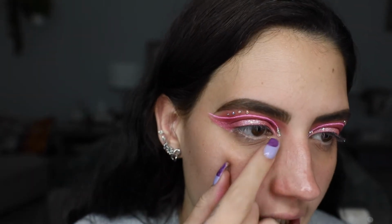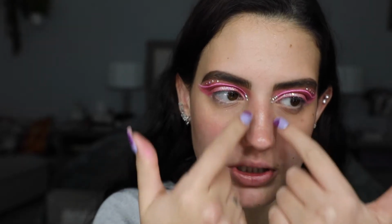Okay guys, so I just added a little bit on my eyes. I just didn't record it because, I mean, I added, what, 8 gems? So I just put 4 underneath my eyebrow, like where the arch is, and then I put 4 right here, like where the line stopped. I just filled it in with the little rhinestones. So that's what I did. It took me a minute to get them as similar as possible. And now we're gonna move on to the face.